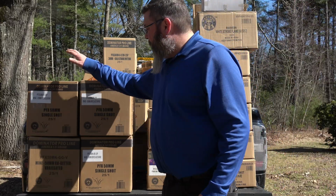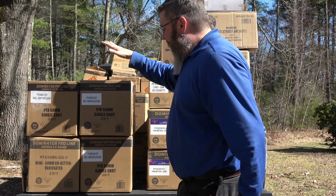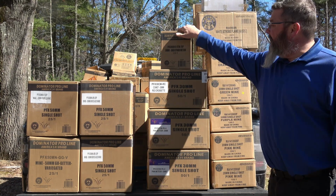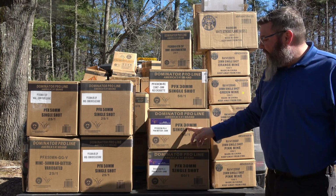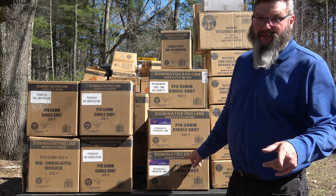Single shots. Dominator's 50mm purple mines, 50mm go-getter variegated. Yes, please. 2 cases of 50mm Brocade mine, using a lot of those in one of my shows. 30mm gold strobe meteor. 30mm red cross set. Yep. 30mm pink meteor. I got 2 cases of those, using a bunch of those in my show.